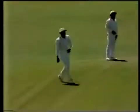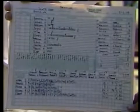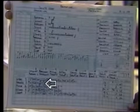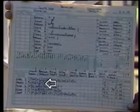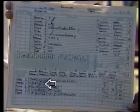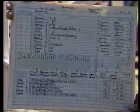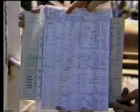The big difference is in the bottom bit where the bowling figures are. They're in boxes, and the 8 balls, or however many there might be, it was 8 in those days, nowadays 6, they are put in there with wickets and no balls, but they're all encased in a little box. Well, that was the old style of scorebook, and then a chap called Roy Webber and one or two others after him started on that method, and we'll come back to that in just a moment.